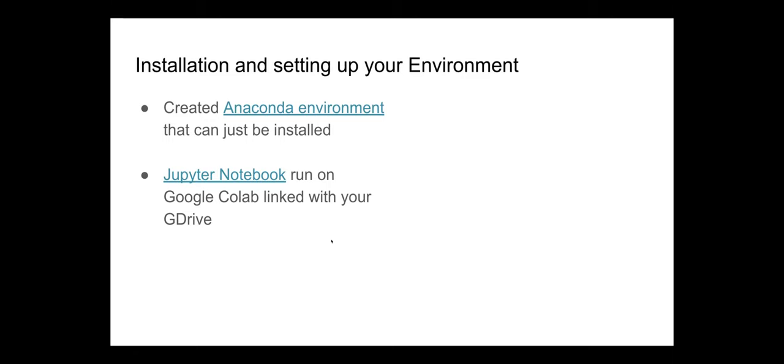And we know that sometimes when you want to develop things, it is convenient to have a local setup. So we also created an Anaconda environment, which you can replicate by using a YAML file that is available at that link. You can export it, create your own environment, and get it to run. So I think there's a screenshot in the next slide.